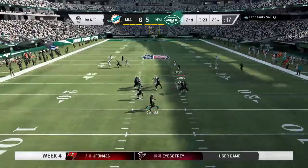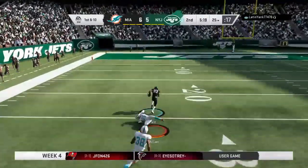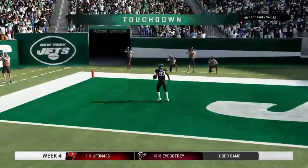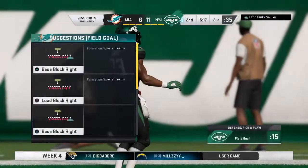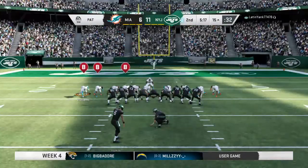On 1st and 10, Darnold going up top. And that's caught inside the 30, and all the way in. Touchdown, New York. Jakeem Grant, his second touchdown on the season. And the Jets are going to retake the lead.